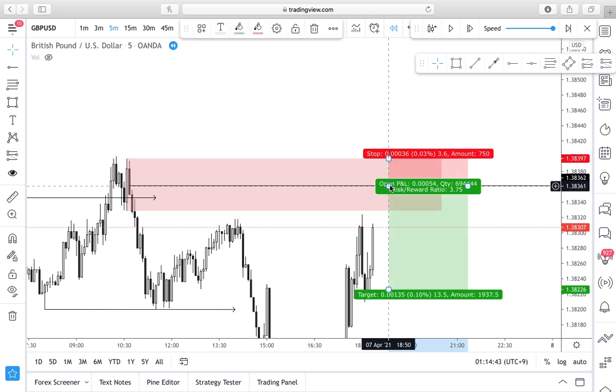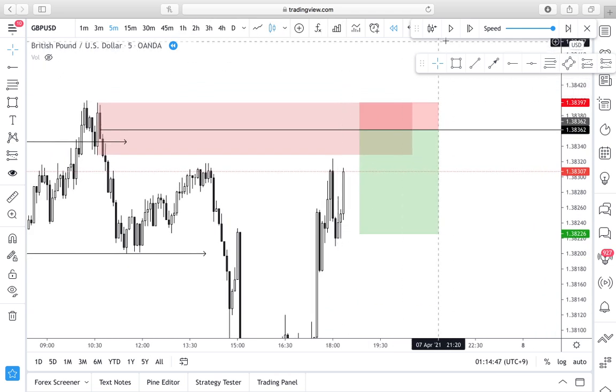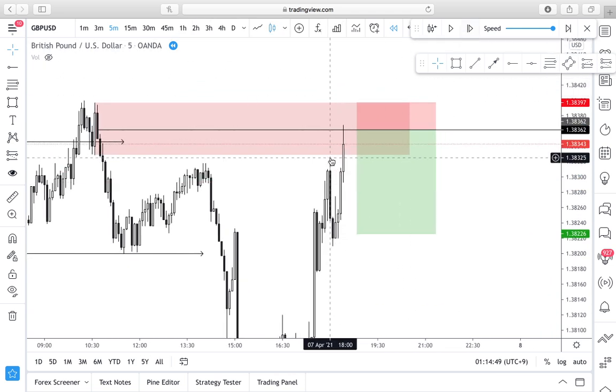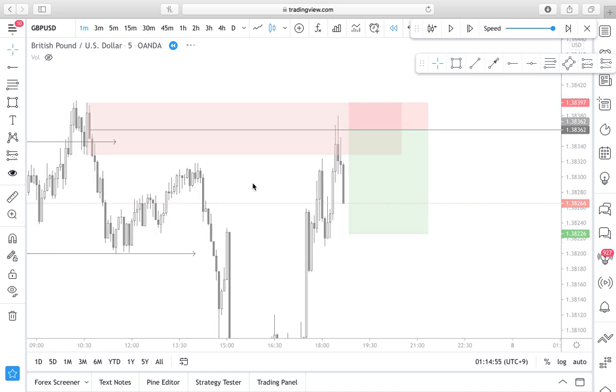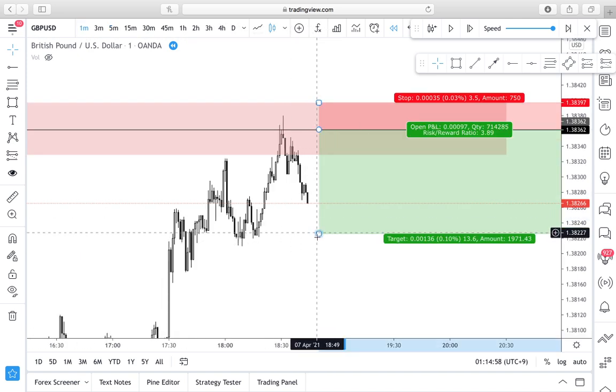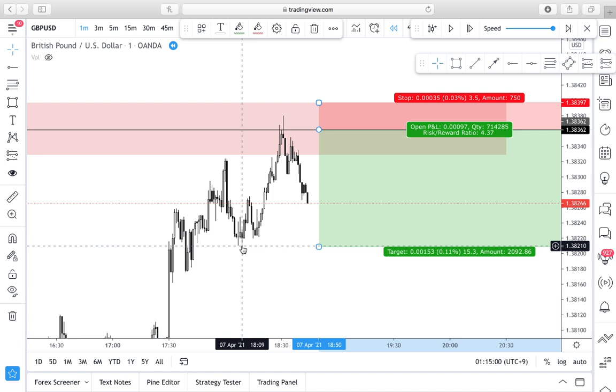So I think it was 1 pip higher or whatever, because it was 3. My stop loss was 3.5. So let's see what happens. Obviously we take out the liquidity from here and here into the order block, and as always I am targeting my first partials. I'm targeting 5R, which is in line with this structure here.